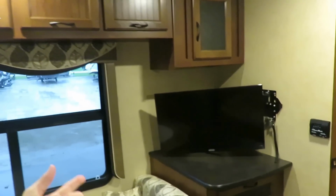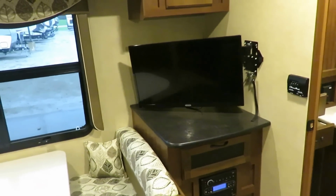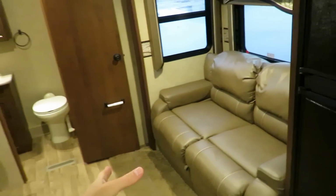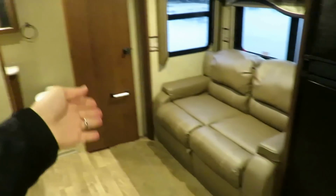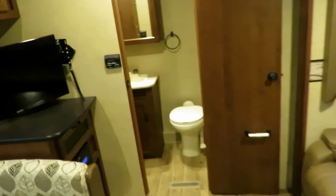Like I said, all original electronics, AM, FM, CD, DVD player down here. The TV swings out, super easy viewing. Again, very nice if you're going to just be sitting here taking in a movie or catching up on the news, or if you want to put a show on so that the grandkids can sit down and settle down while they drift off to sleep.